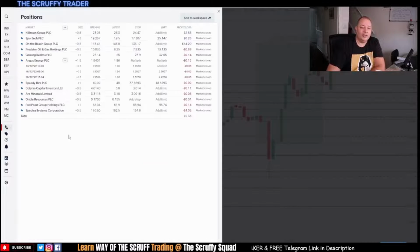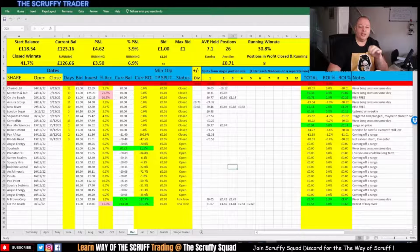Now, I've also got lots of shares running, and there's a sea of red here. A lot of these have just recently opened, so they've got the spread to catch up on, and I'm not really worried about that. But the profitable ones are outweighing all of this, giving me a net positive. That's something that I pay attention to. And then I log it in a journal, something like this.